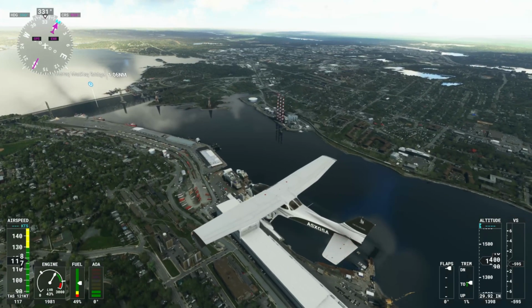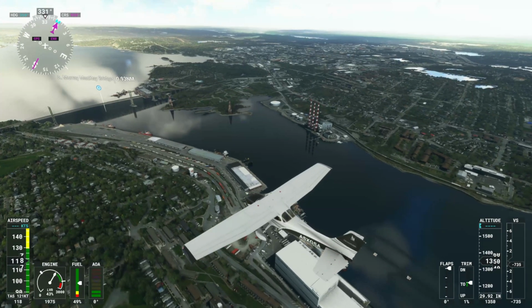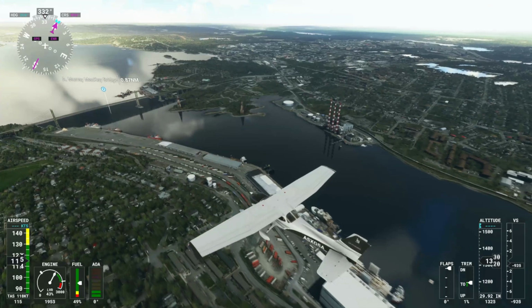and in front of it is the A. Murray Mackay Bridge. Several ships also located here. Cool to see.